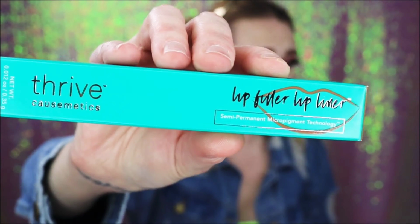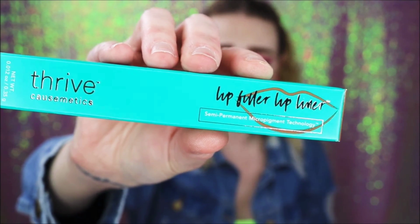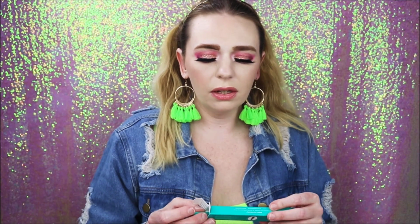Next is this Thrive Cosmetics Lip Filler Long-Wearing Plumping Lip Liner. Okay, semi-permanent micropigment technology. So price is $20. So there are two colors you could get. You could get khaki or Valencia. I got khaki, which is like a mocha.